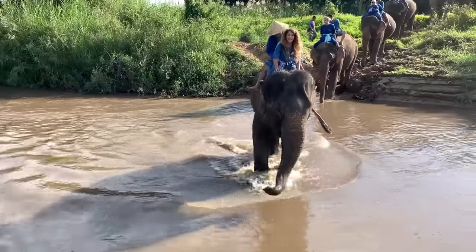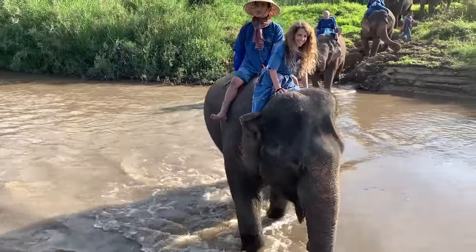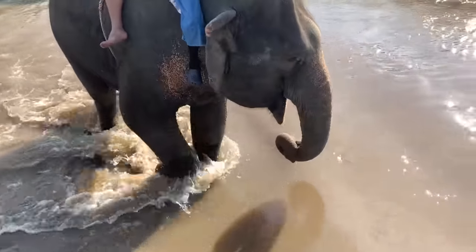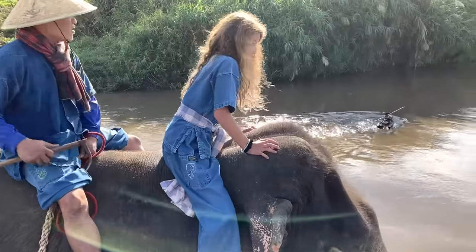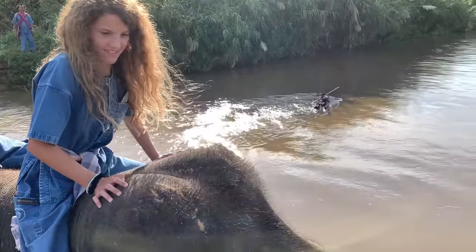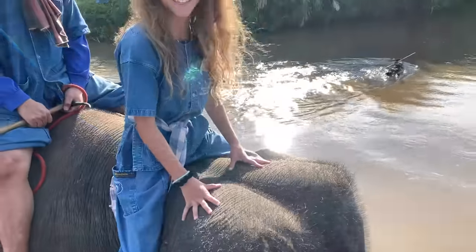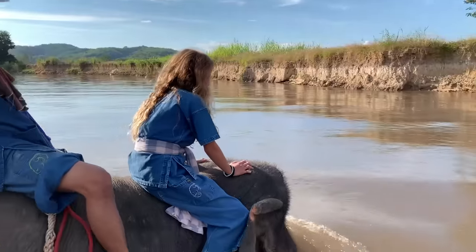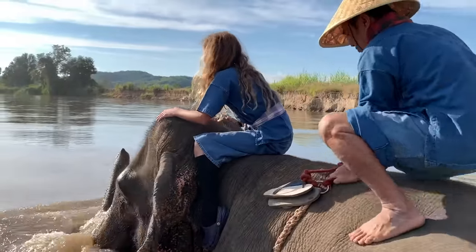Going in the water. Come here, I'm gonna get you back to the. They sound like dolphins. Don't know what I was in. I almost fell off.